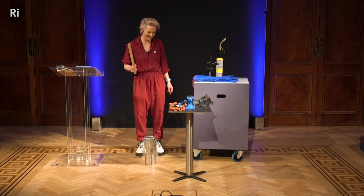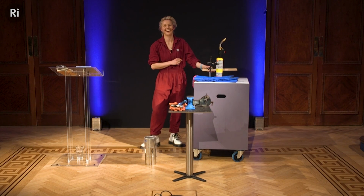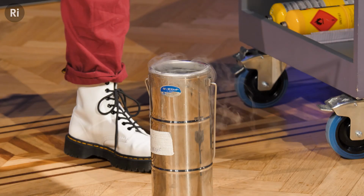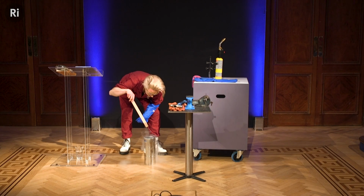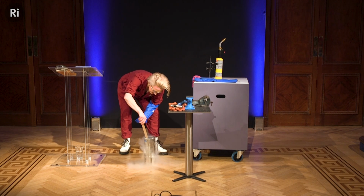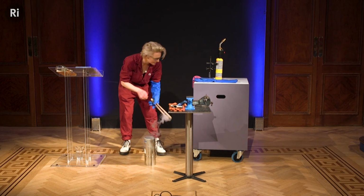Oh, that's a big hammer. It's bigger than the one we practiced with, that's fine. So it takes a little bit of time to cool down. I can see the liquid nitrogen is bubbling away in there. I actually don't know where it's gone. This is a really fun game. Should probably use this other glove.